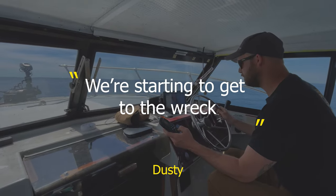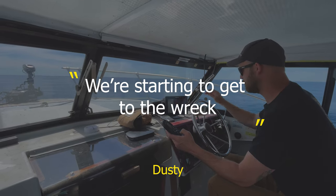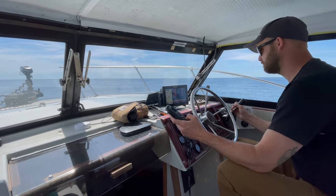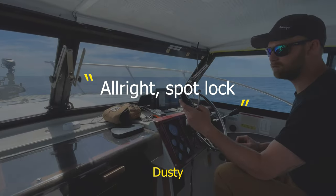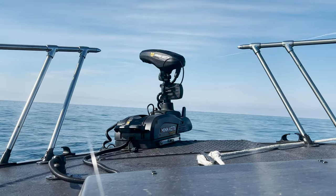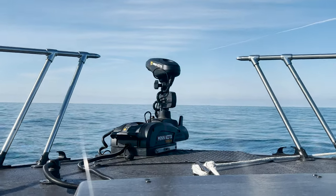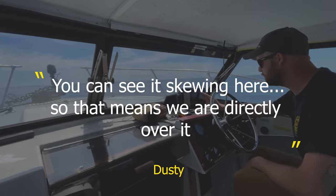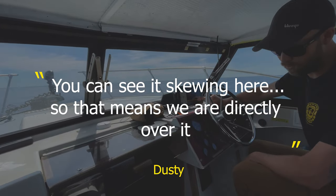Starting to get to the wreck. All right, spot lock. You can see it skewing here, so that means we're directly over it.